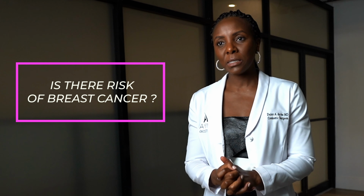Is there a risk of breast cancer after breast augmentation? There is a concern with silicone implants having a small risk of a certain type of cancer, but the current generation of silicone implant has really improved that, so it's not something that's commonly a concern, but it's a very small risk.